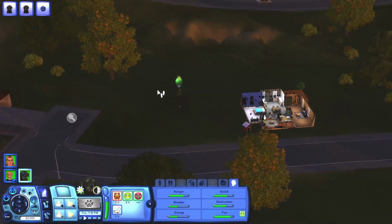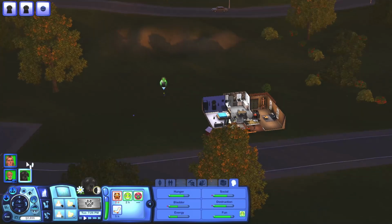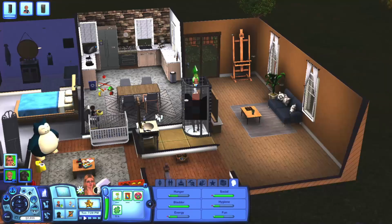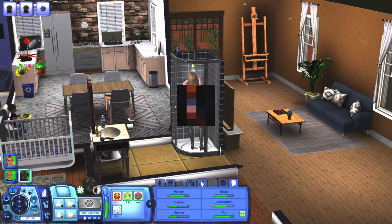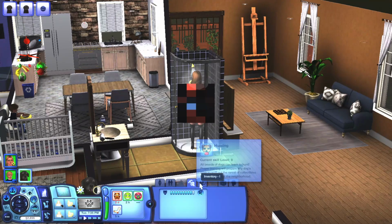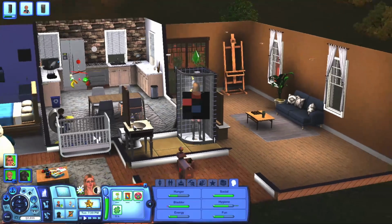Also, we have a ginormous lot. And we're only using a quarter of it. Our lot goes all the way to here, I'm pretty sure. We have this huge lot that we're barely using. So eventually, maybe when we get a lot of money, we might completely tear down and rebuild the house. What do you guys think of that? Let me know what you guys think.